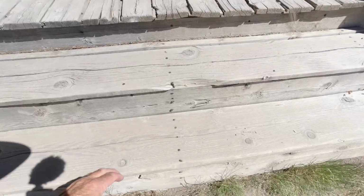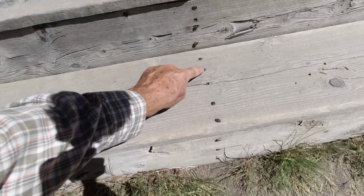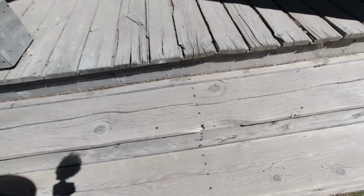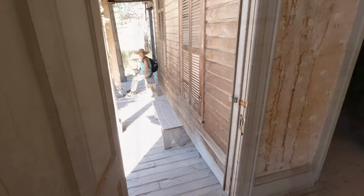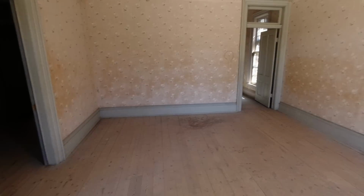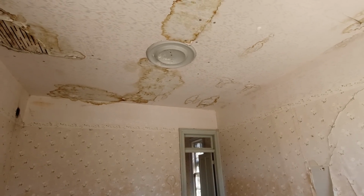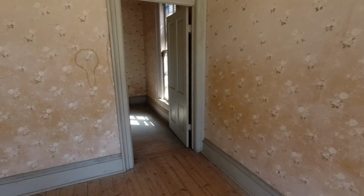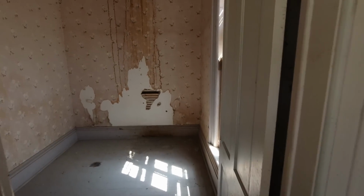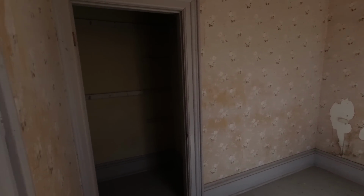Let me show you something. Evidently we're looking at the original steps, because look at the square nails here. And that's something. And coming in from the front door, you come into a very large living room. And you can bet that would have been a nice chandelier hanging from right there. In the back over on this side, very small room, maybe a little office or something, right off the main room, most likely.